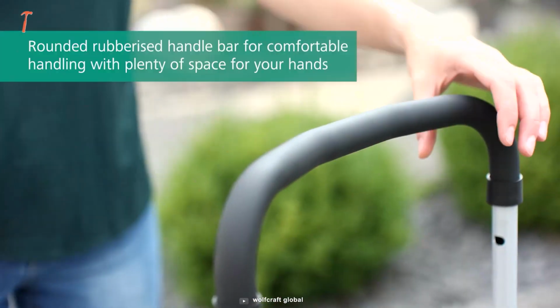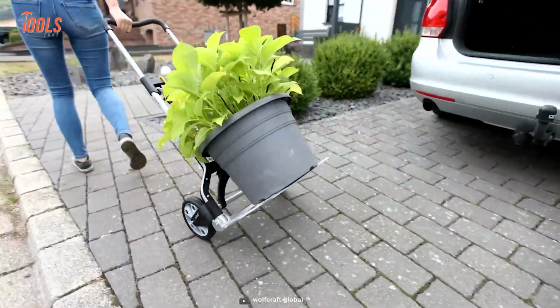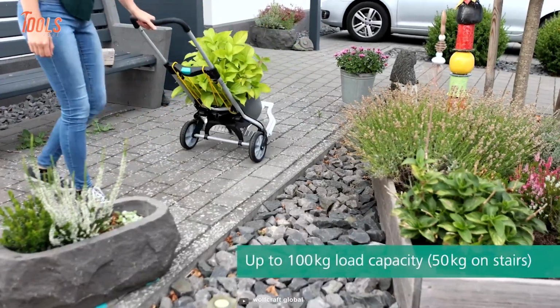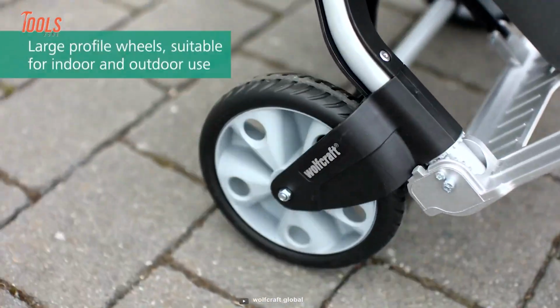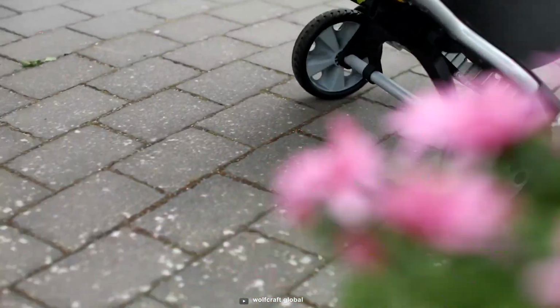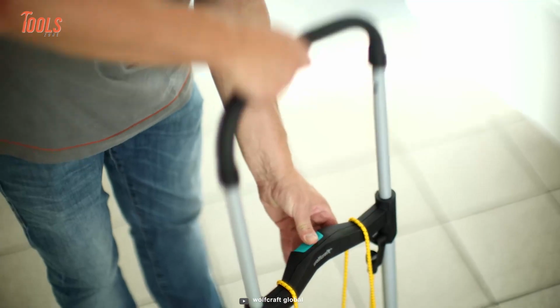On top of that, the handle has a rounded, rubberized grip that maintains needed comfort and plenty of space for both hands. Let's not forget to mention the 100 kilogram payload capacity of this tool. With two rugged, large profile wheels, this hand truck is great for stairs, uneven surfaces, and nearly any terrain you meet. When the job is done, just pull a bar and get it folded in seconds.